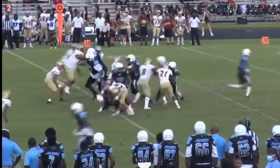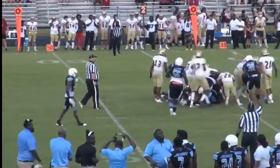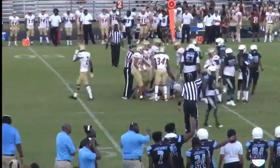Terrius Thomas is the quarterback once again. He hands it off to J.T. Thomas. Up the middle he goes. A nice short game. Going to bring up 3rd down.